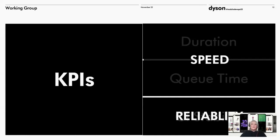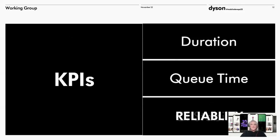We felt that speed and reliability were going to be some of the easiest things to measure, and they were also going to be the things which gave us the best indication if the changes that we were making were taking us in the right direction. So from a speed perspective, we looked at 2 things. We had 2 KPIs. One was duration. So duration is how long does it actually take one of our Bamboo plans to execute. Queue time, how long does one of our jobs have to queue before it finds an available agent that it can begin executing on?